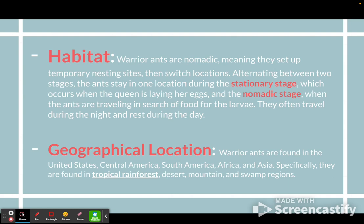And the geographical location, so warrior ants are found in the US, Central America, South America, Africa, and Asia. And specifically, they are found mainly in tropical rainforest regions, but also desert, mountain, and swamp regions.